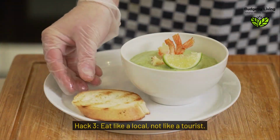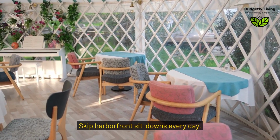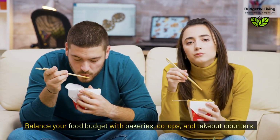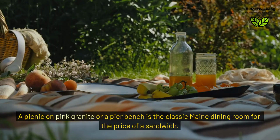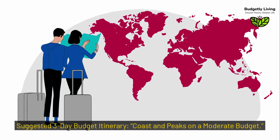Hack 3. Eat like a local, not like a tourist. Skip harborfront sit-downs every day. Balance your food budget with bakeries, co-ops, and takeout counters. A picnic on pink granite or a pier bench is the classic Maine dining room for the price of a sandwich. Suggested 3-day budget itinerary: coast and peaks on a moderate budget.